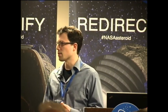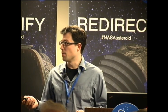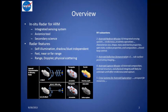So real quick, just some features of radar. It's self-illuminating. It works in the shadow. It can see through dust. It's very fast. It works at a near far range. And the echoes contain three pieces of information: how far away you are, relative motion in the form of Doppler, and then also lots of information on the physical scattering of the body.